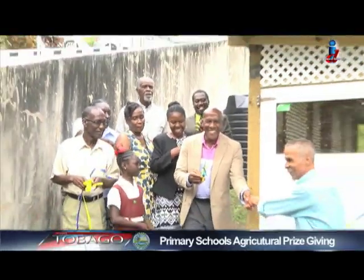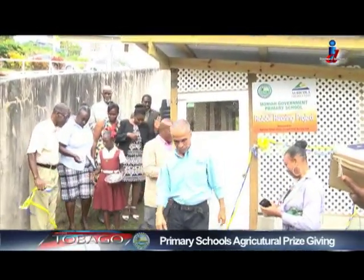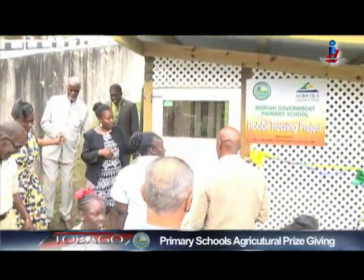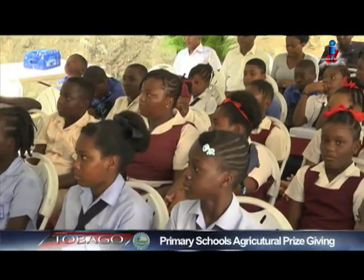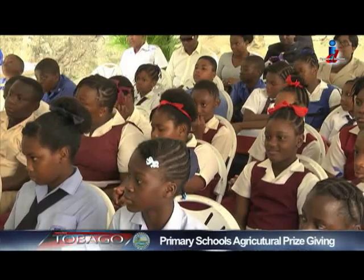More than 10 primary schools competed for the top prize. Moriah Government Primary School emerged winners, with Pembroke Anglican Primary School in second place. Third spot went to Whim Anglican Primary, while Speyside Anglican was fourth and Black Rock Government fifth. The competition also had a few other key benefits for the students.